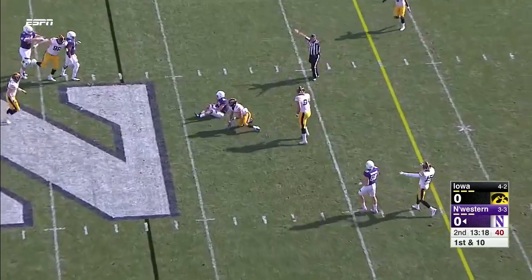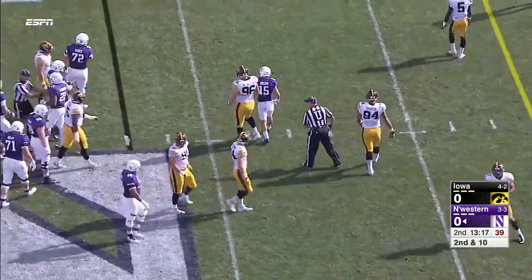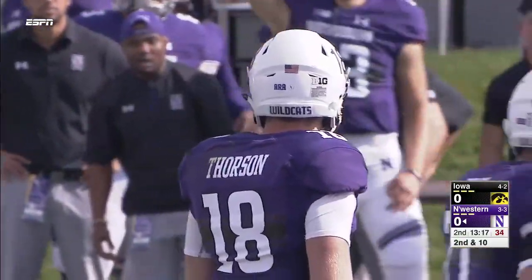Thorson over the middle, and a big collision. It is incomplete as Hooker made the hit on Wilson. We'll check in with Chris.